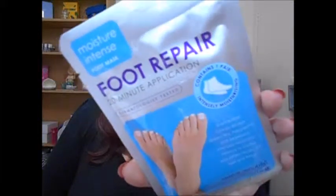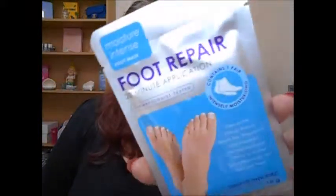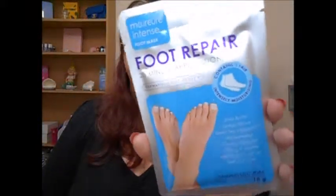So let's start off with the products. The first product I have is a foot repair 20-minute application foot mask. So we're all into our masks these days, so let's not forget about our feet. I'm completely useless at face masks, and I'm even more useless at foot masks, and I have 1 or 2. I think I've still got one from Sephora from my honeymoon last year. So this is by Skin Republic.